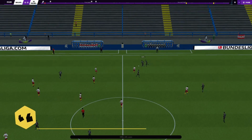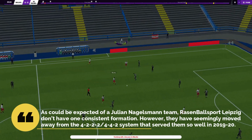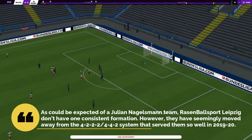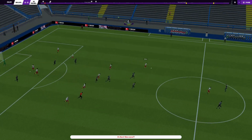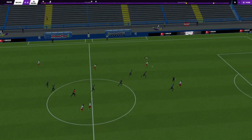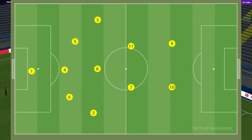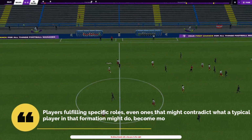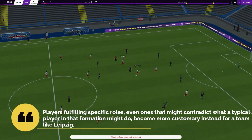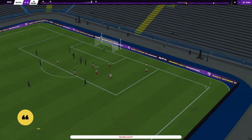As could be expected of Julian Nagelsmann's team, RB Leipzig don't have one consistent formation. However, they have seemingly moved away from their 4-2-2-2 or 4-4-2 system that served them so well last season. This season, they have favoured a 3 out of the back formation instead. But it is important to note that the system of play is less important for a manager like Nagelsmann. Players fulfilling specific roles, even ones that might contradict what a typical player in that formation might do, become more customary for a team like Leipzig.